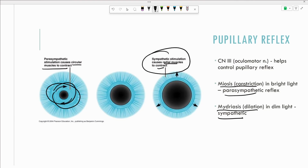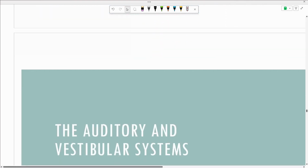So you have to know, parasympathetic circular muscle causes constriction. Sympathetic innervation or stimulation on the radial muscle causes dilation of the pupil, so more light can come in. Also, just think sympathetic is always fight or flight. You're going to fight something, you're going to run away. You want your eyes to be bright and open and pupils wide so you can see everything around you to know where you have to go. So that's kind of like the evolutionary reason why we have our sympathetic system.